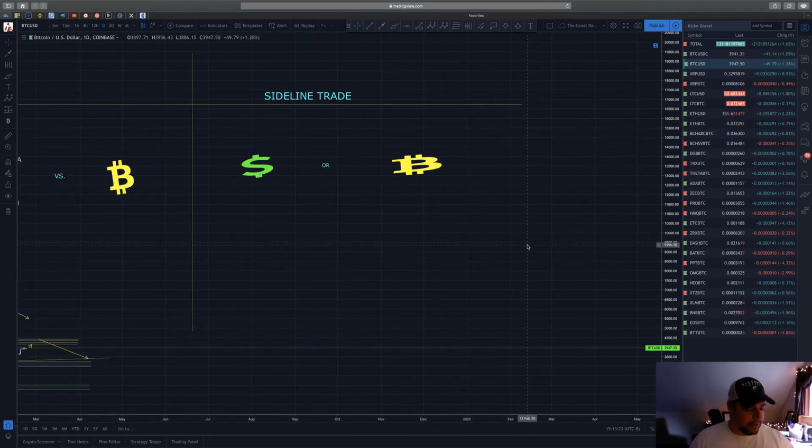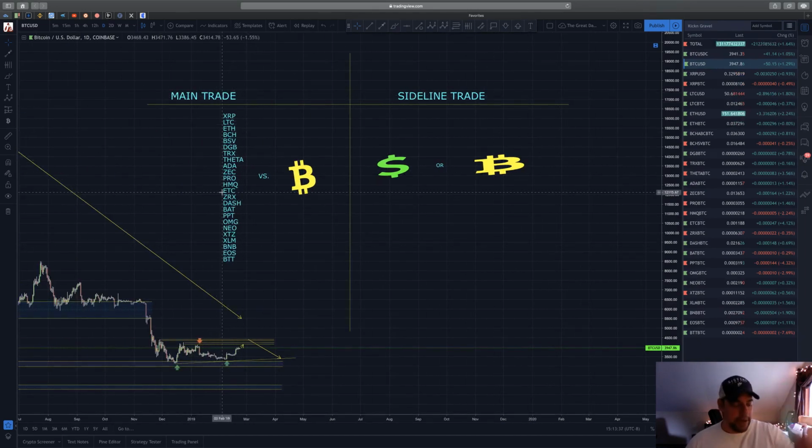I have a lot of these post-it notes all over the place. I do keep track of it digitally, and I also keep track of it manually with these little baby post-it notes. I've got blue for the buy areas when we're actually in the trade. The yellow notes are just notes for me. And then I've got the red post-it notes, meaning I'm out of the trade here and I'm in a sideline trade. So these are the ones I'm really watching.